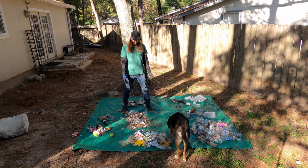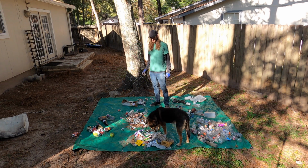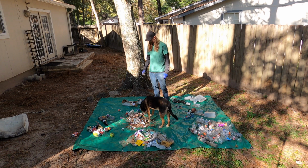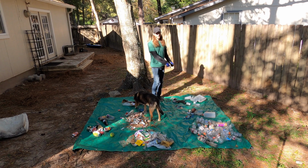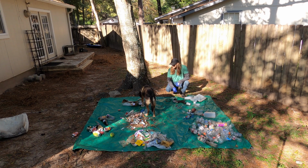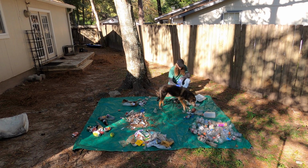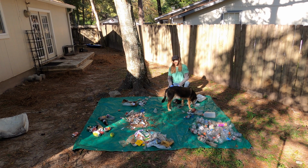Ruby, come in. Come to the trash. She smells the food and the food wrappers. Let's see what she thinks about the socks. Ruby. Socks. I forgot to mention there was a packet of butter that I found. She was really interested in that. Ruby, the socks. Ruby. She doesn't care about the socks. No, don't lick that.